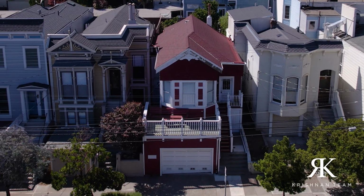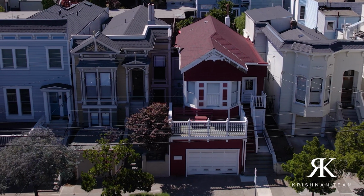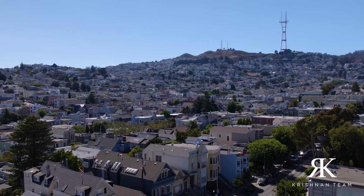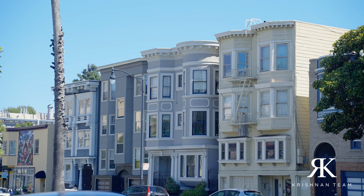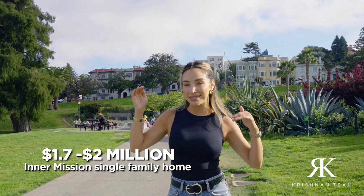Okay, in terms of housing stock, you also got a great mix of single family homes, condos, and TICs in the neighborhood. On the Mission Dolores, Eureka Valley side, things are quite a bit more expensive than on the Inner Mission side. So let's start with the Inner Mission side. In the Inner Mission, you can buy a single family home from about 1.7 to 2 million. And even in some cases, you can find a smaller, maybe 2-bedroom, 1-bath single family home for around 1.5. But I'd say largely between that 1.7 to just above 2 million, you can find a nice single family home in the Inner Mission side.